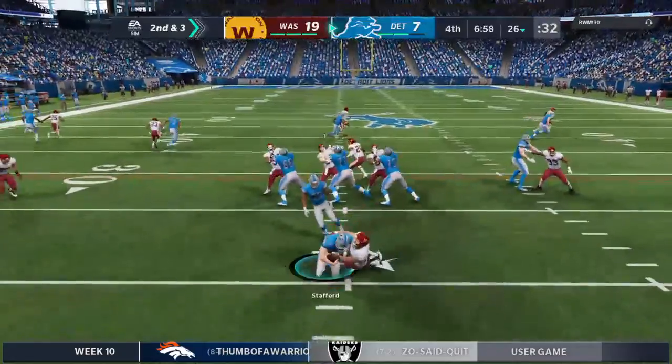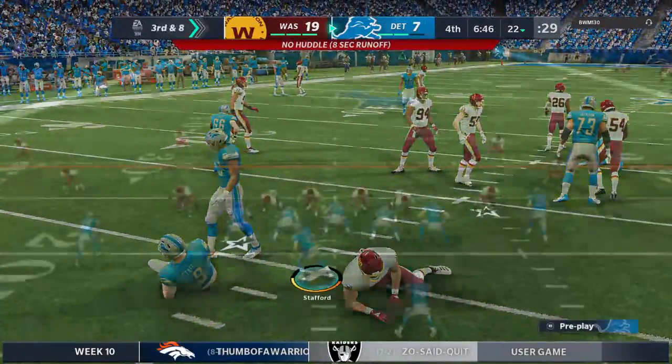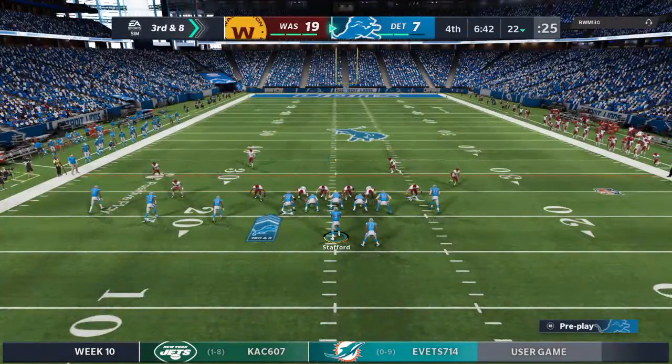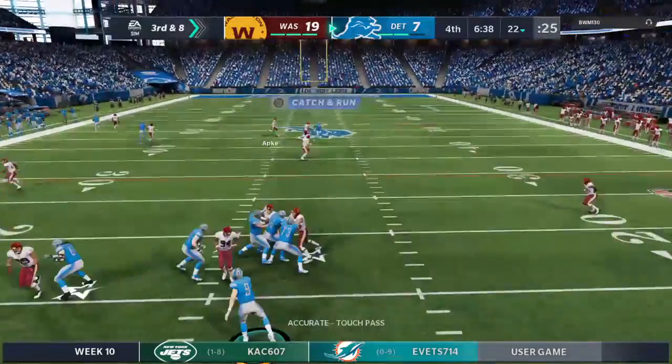They'll fake the give. Now Stafford. And the Washington pressure gets to him. He will go down. Montez Sweat. He's the culprit, and that is now his 13th sack of the season as his great year continues.